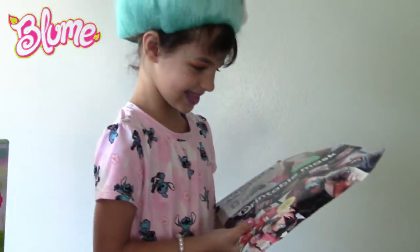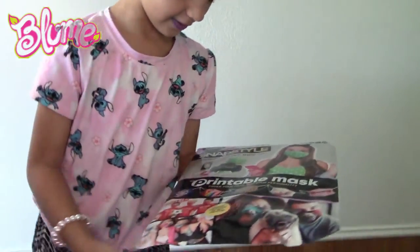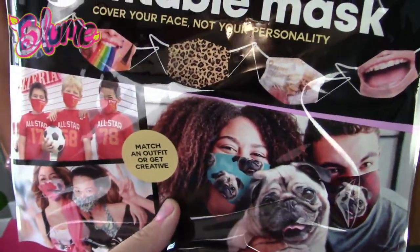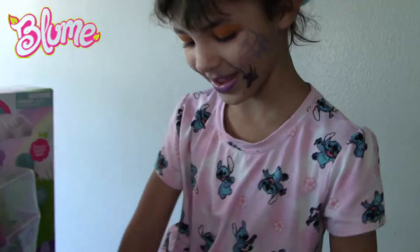A mask? Color your own mask, make your own mask. Print your own mask. Why is it? That's so cool. It's so weird.